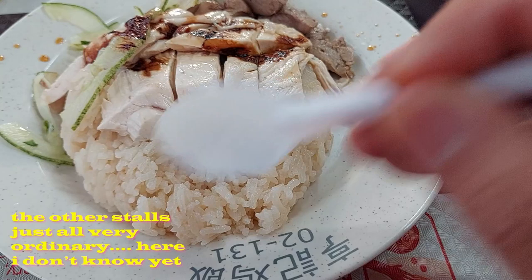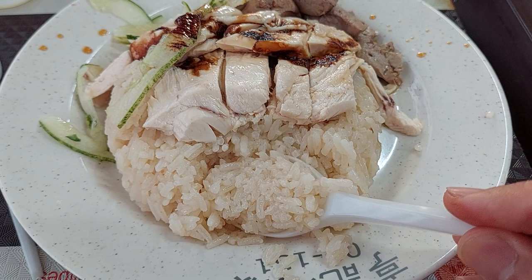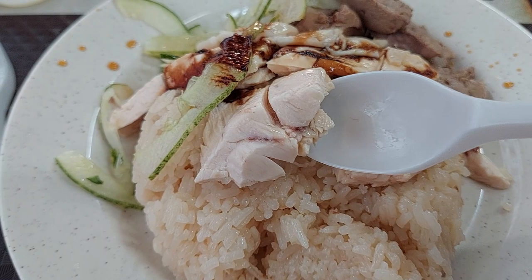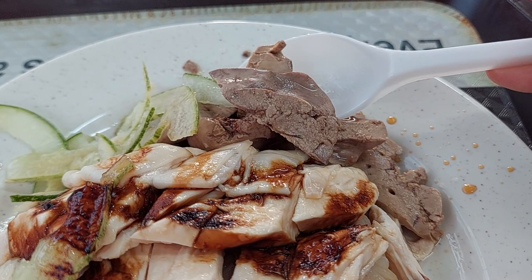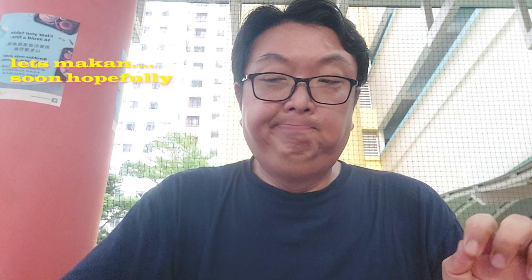The first thing I want to try definitely is the rice. So the rice there does look quite good. And then you have the chicken there. Looks like it's breast meat. Some cucumber on the side there. And then the liver. I wanted to order gizzard, but the gizzard was sold out, so I ordered some liver instead, and the chili sauce, and I think it's minced ginger over there. Yep. I cannot wait to dig in. Cannot wait to try the chicken rice.